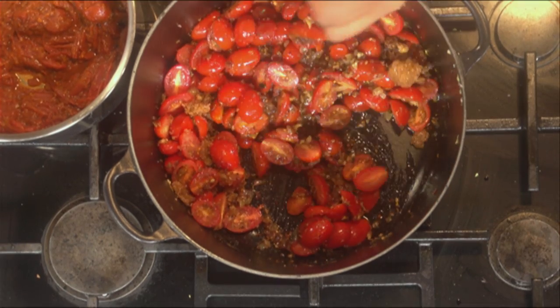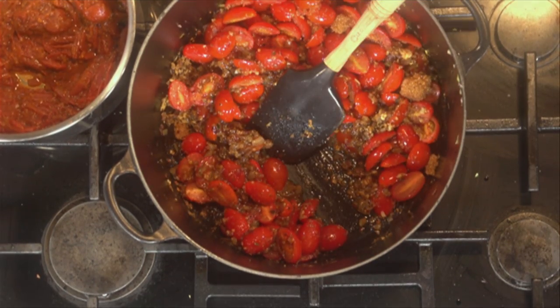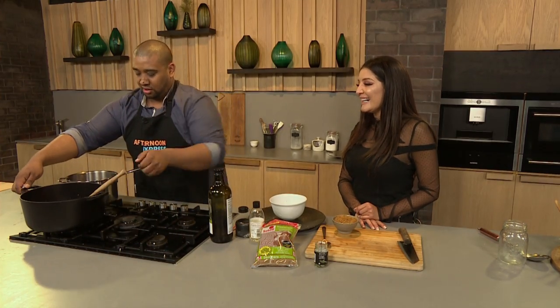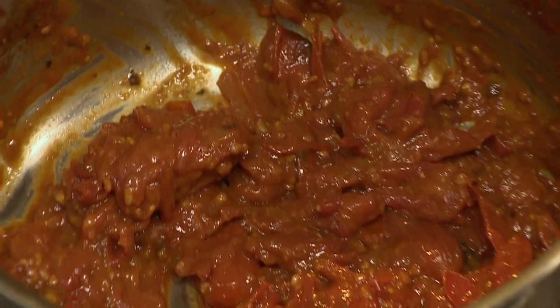Put the lid on, turn it down to a low heat. Let it cook for about half an hour, and what you're going to end up with is, ta-da! This beautiful jammy consistency over here.